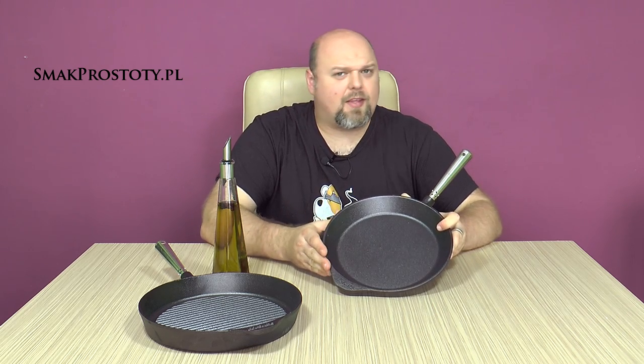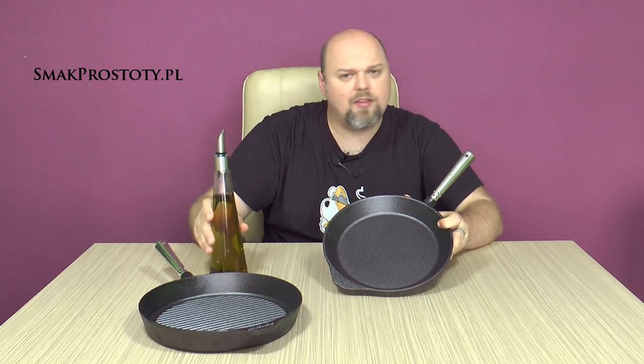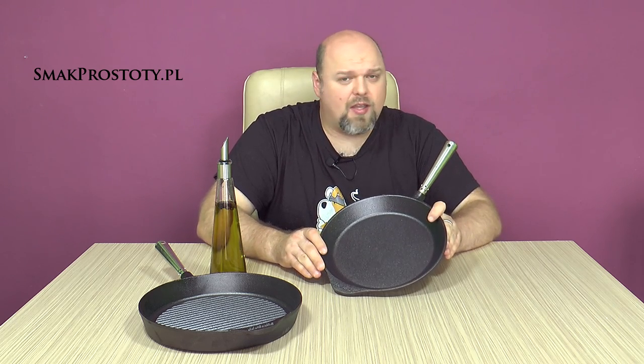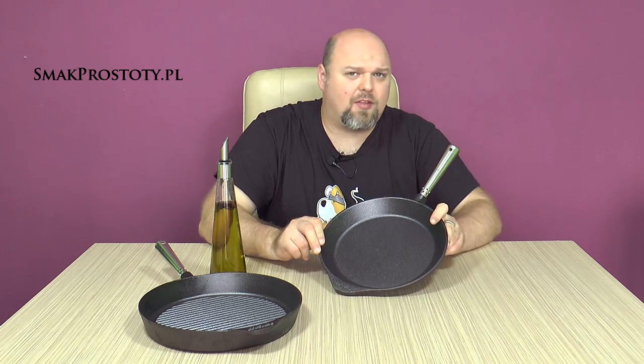When you use Skeppshult's cast iron pans to fry, you need to add a little bit more oil than if you were to use enameled French pans. Skeppshult's natural cast iron does not have a protective non-stick layer, therefore adding a bit more oil is essential to prevent the food from sticking to the pan.